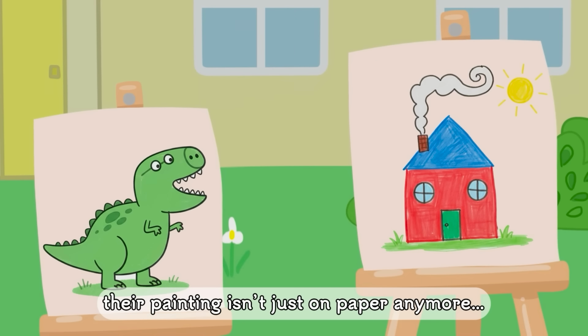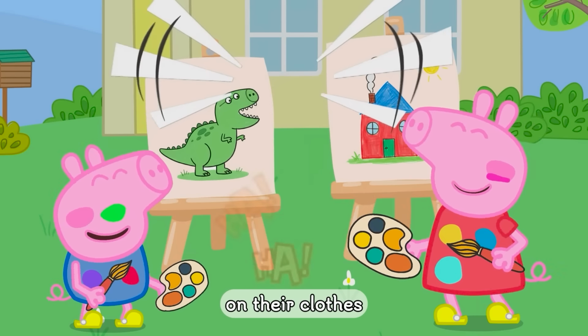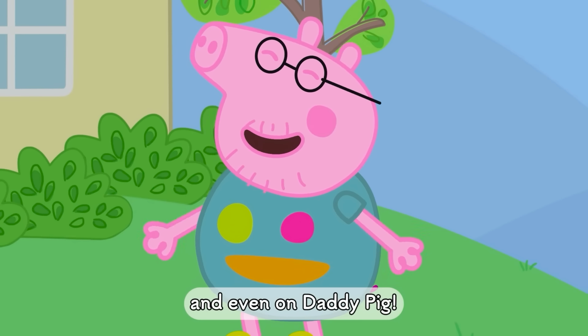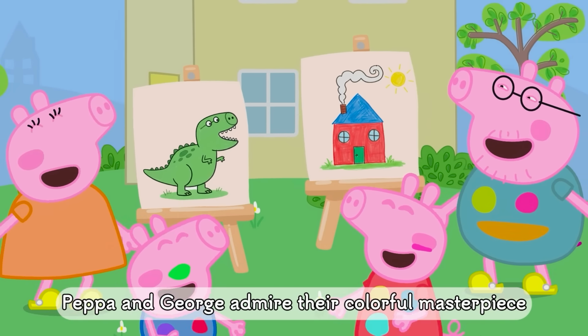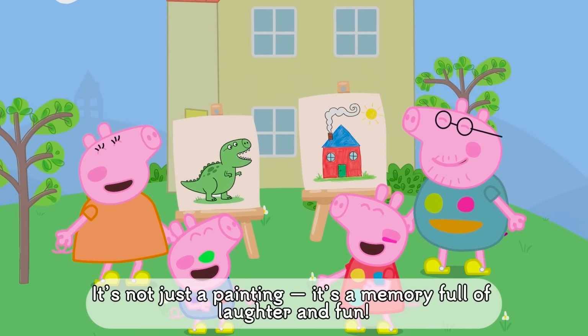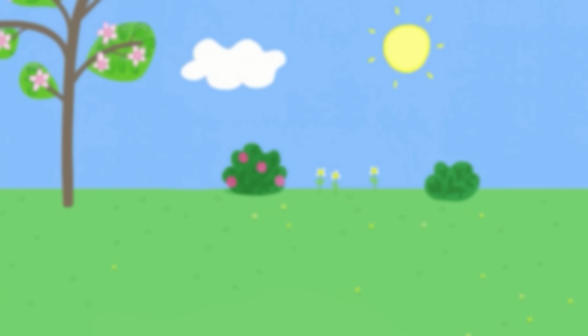Before long, their painting isn't just on paper anymore. It's on the table, on their clothes, and even on Daddy Pig. As the sun begins to set, Peppa and George admire their colorful masterpiece. It's not just a painting. It's a memory full of laughter and fun.